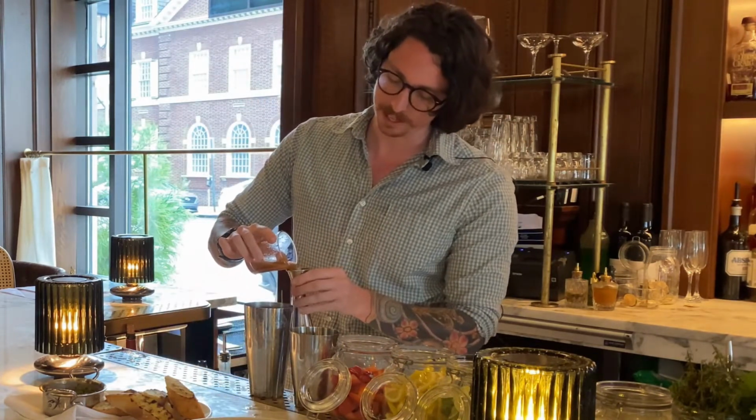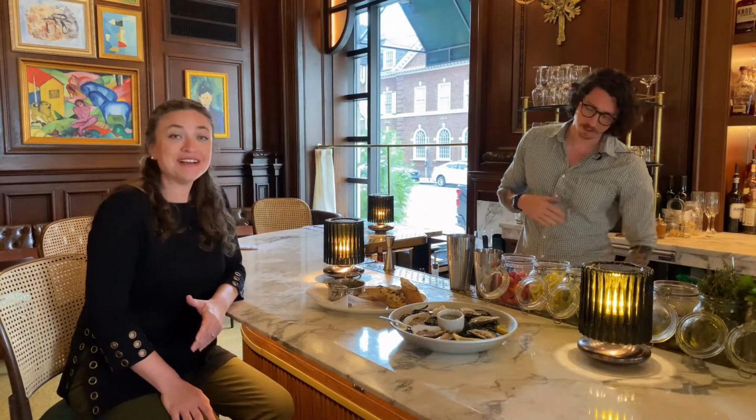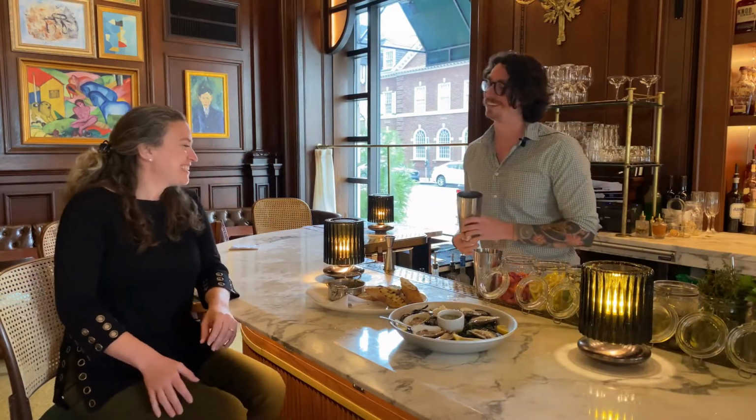Now we're going to do about 0.75 of this and add that to our drink. Wow, there's a lot going into this. I love it. There is a lot going into this, without a doubt.